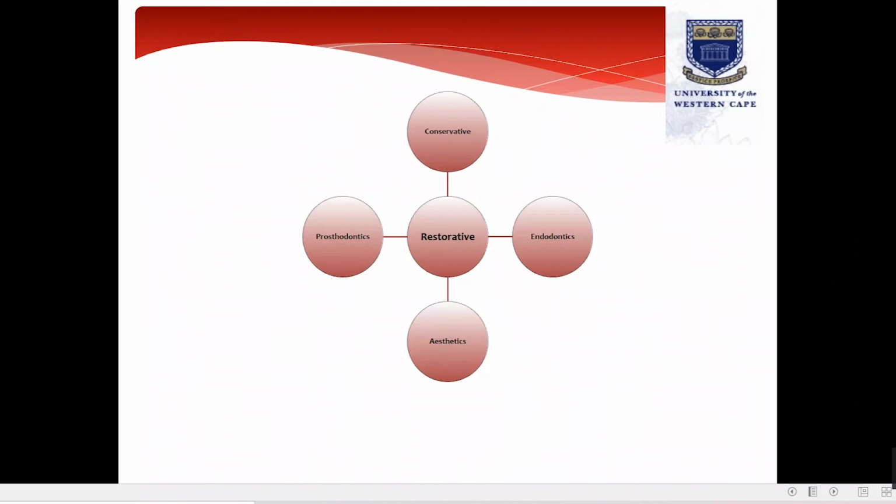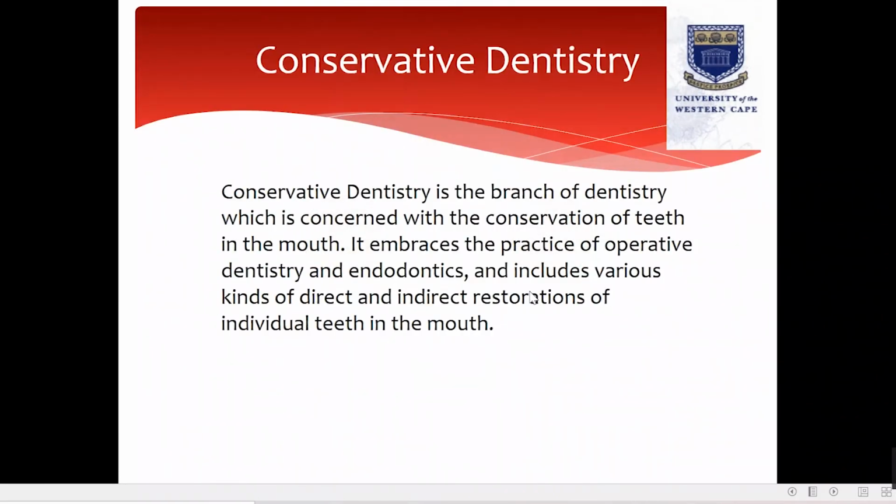The Department of Restorative Dentistry is subdivided into conservative dentistry, endodontics, aesthetics, and prosthodontics. Conservative dentistry is a branch of dentistry which is concerned with the conservation of teeth in the mouth. It embraces the practice of operative dentistry and endodontics and includes various kinds of direct and indirect restorations of individual teeth in the mouth.